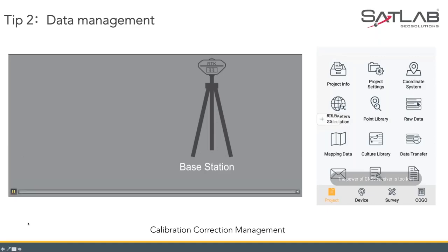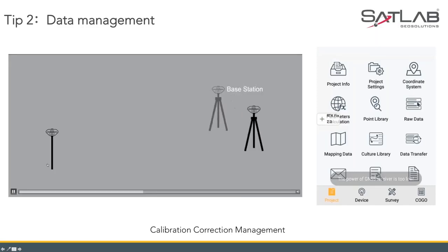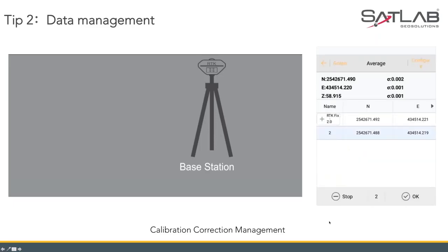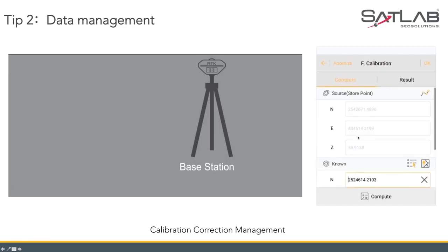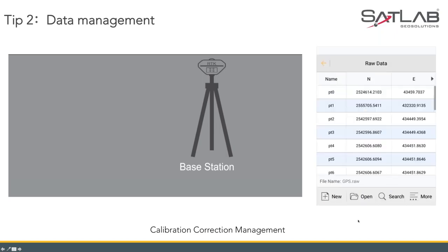Let's see the short video. It will show how it looks. We have the base station, the known point, and we have an offset between the correction and the right position. Let's see how it is calibrated. Very fast, we choose the points. The points are computed, are calibrated. And we have the corrected base calibrated.